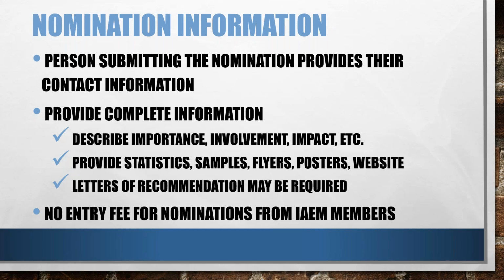You do want to provide complete information, so don't skip any of the boxes. Really look at the descriptors for each of the narrative sections and make sure that you describe the importance of each section, the person's involvement in the category, the impact that they had on the emergency management community, etc. Any place that you can provide statistics, you can provide samples of the work that they have done. If it's a program, maybe you want to include a flyer, a poster. And if you do provide a website, maybe they have their information online, we will absolutely take a detailed look at that during the judging process. So any of these things can be attached to the nomination form when you submit it via email.